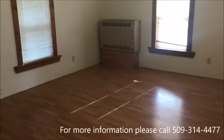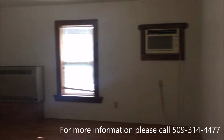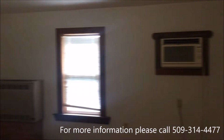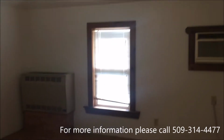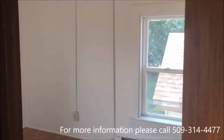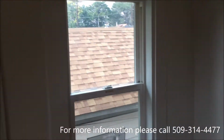This could be used as a family room. Really, it's up to you what you want to use it. It is an open area. You have another AC down here. And then there's the last bedroom. And this one also has a closet.